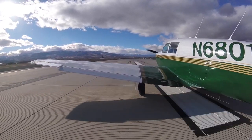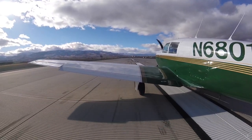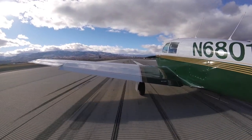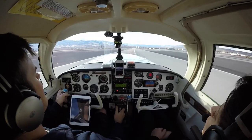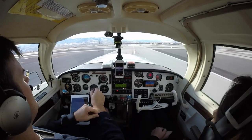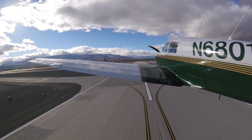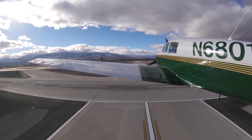Southwest 1918, contact NorCal departure. Southwest 1918, good day. 60 knots. 70 already. Positive rate, gear's coming up. Gear up. Flaps coming up. Accelerating to 120.